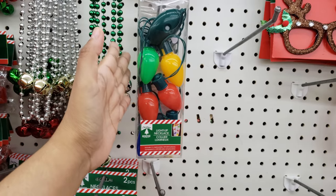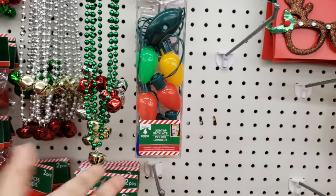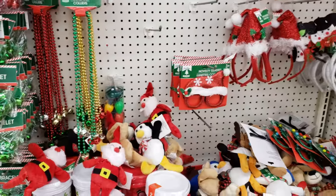Disneyland has one like this. I never bought it there, but I always forget to buy it when I'm there. But I might buy that one here. It's only a dollar. I like to wear lights.